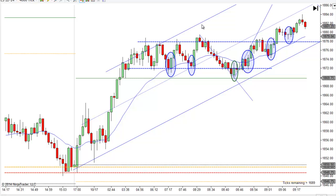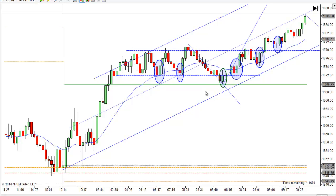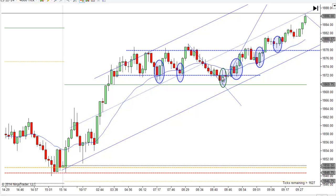So I just had my stop there, and that was the quick, easy. Boom, put your 3 points in your pocket, and then guess what? It turns right back down. And there is a second entry long right here too.